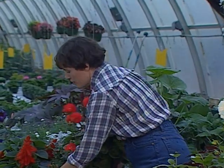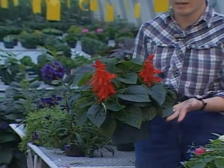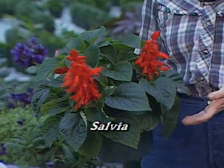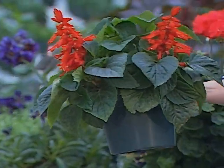And then also there's Salvia. Some people see this in garden centers. The plants aren't this big. This one's been growing in a greenhouse, and so it's extra large. But again, that'll give you bright scarlet color in the garden.